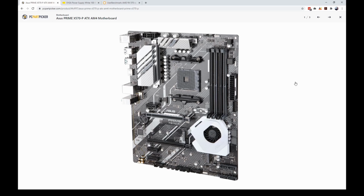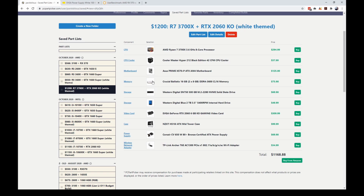You also get this nice white theme with this one. For the memory, we went with this white Crucial Ballistix RAM kit, and it's CL16, which is better than the 18 or 19 that they usually have with this speed. And for the storage, we are using a 500 GB M.2 NVMe solid state drive, so SSD, for your system. And for storage, I'm adding 2 terabytes of hard drive storage. For the video card, we went with this RTX 2060, and it's a KO from EVGA.